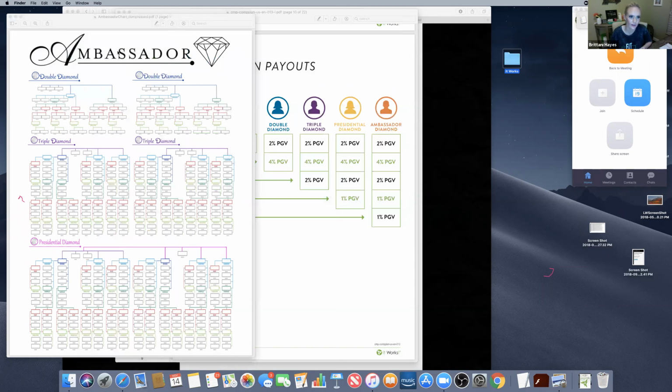The presidential is under this ambassador. This is a lot of people, obviously. So let's just say for whatever crazy reason, you had, this is a triple right here. This is a double. Sorry, I'm trying to read this. It's like so small. Okay, so this is your triple. This is the presidential's triple. And that presidential is under the ambassador. So if that triple had extra diamonds under their diamonds, that would be 5 generations down.